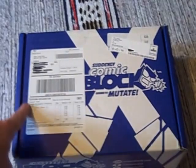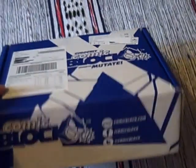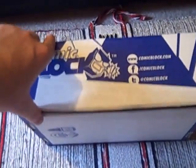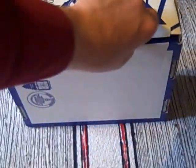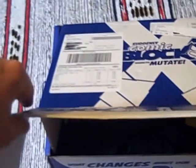There is probably a list of items here which I've managed to completely avert my gaze from, so I haven't seen. So this is Comic Block, part of the Nerd Block family. A monthly box with comic items. I've just cut through the seal. It arrived very neatly again. Nice looking box. Arrived fairly swiftly in the UK. We're fairly early October. This is a September box. So let's see what's inside.